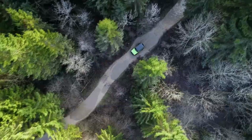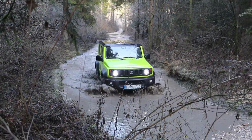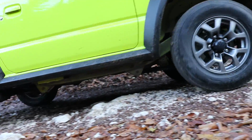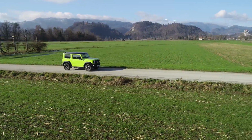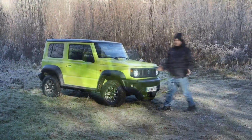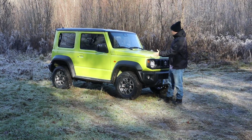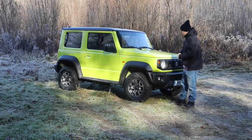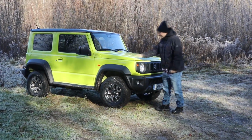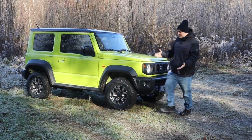Well, my wish has finally come true, and now I'm sitting behind the wheel of this new tiny car which hides a rather impressive off-roader underneath. Now this, of course, is still a small, cute car, but it's a completely different shape than the previous generation, and I think it looks fantastic. It looks very cute. It looks like a puppy you go, good Jimny, good boy. I think it looks great.